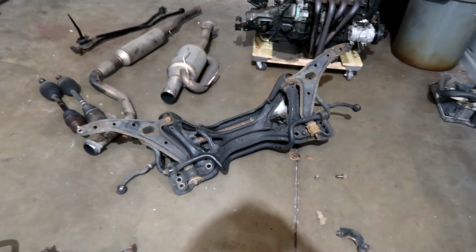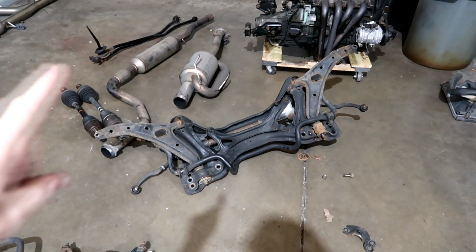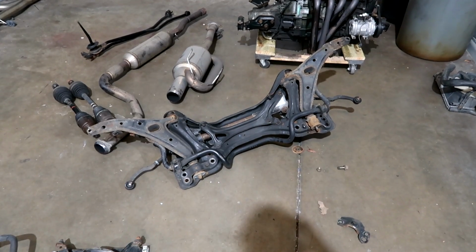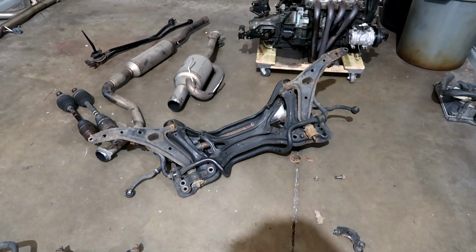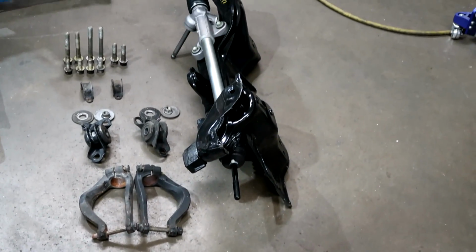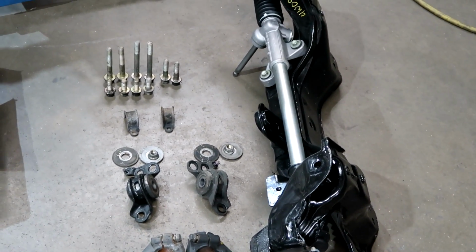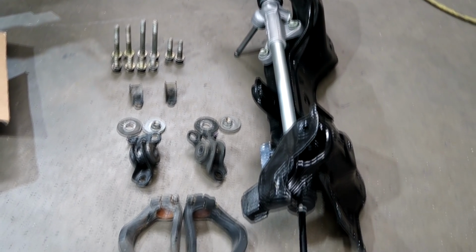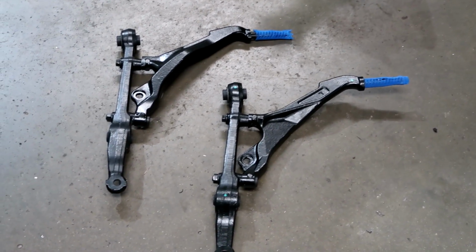Looks like it. So to use the EK K2 mounts, we have to change the subframe, which this one over here is the EK. So the subframe and lower control arms that we're using are from an EG. So we have the EG control arms, a subframe, and a rack. It's a brand new rack. And of course you got to change the bolts too. So now we have all the correct parts. We can start bolting this back on the car.